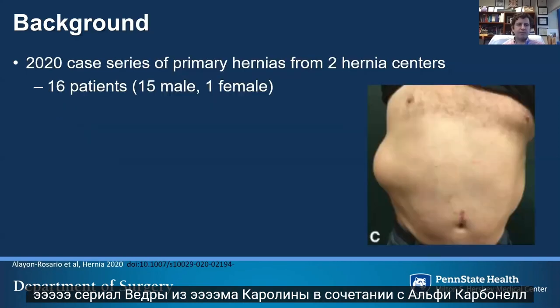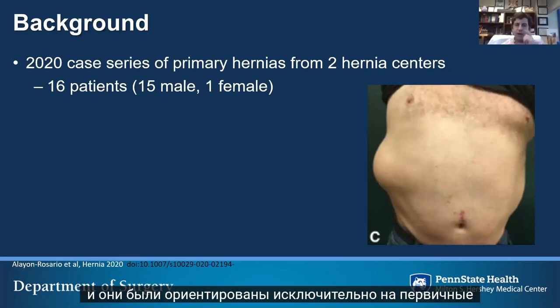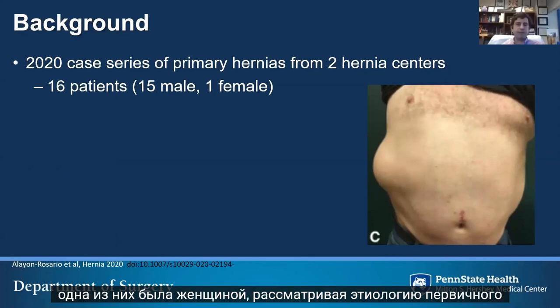The series by Vedra out of Carolinas, coupled with Alfie Carbonell and Will Cobb's group from South Carolina, had 16 patients, and they were focused exclusively on primary hernias. So ones related to cough or other spontaneous conditions. And interestingly enough, they had a very heavily male predominance of 15 patients, with only one of them being female.